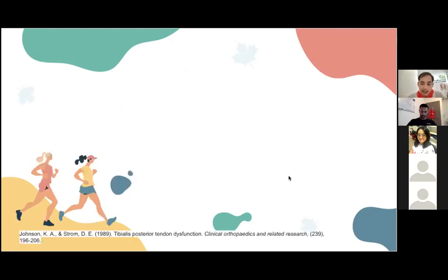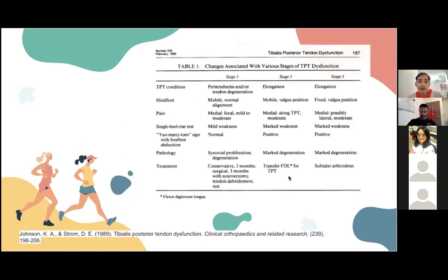But there are clearly distinct pathogeneses. For PTTD, the first classification system was proposed by Johnson and Strom way back in 1989, who described a three-stage classification system detailing the progression of the tendon dysfunction and structural deformity. Signs and symptoms in the early stages, stage one and stage two, are primarily tendon related, so it's mostly pain plus swelling, but it can progress to a flat foot deformity that is associated with failure of the soft tissue structures.